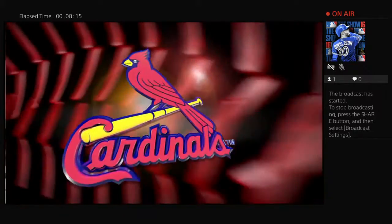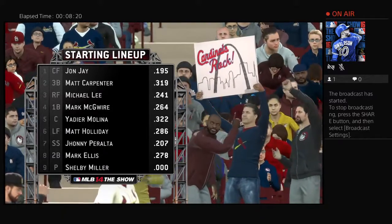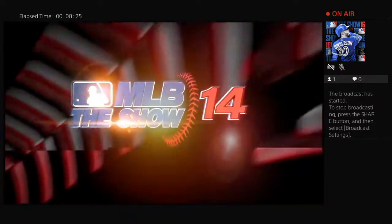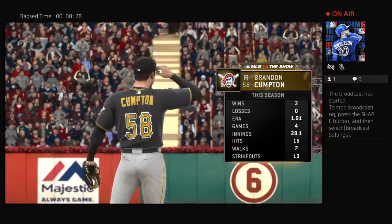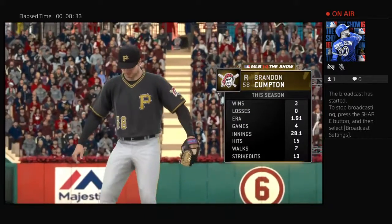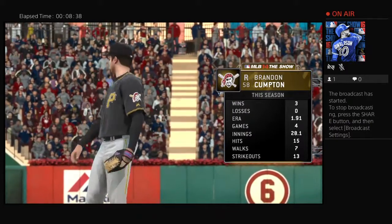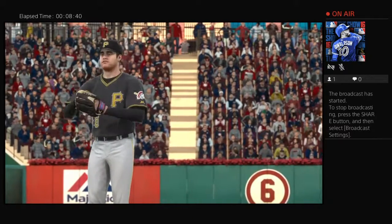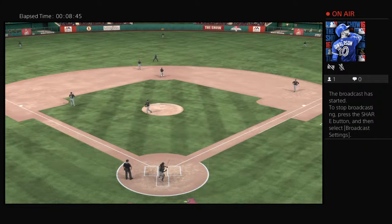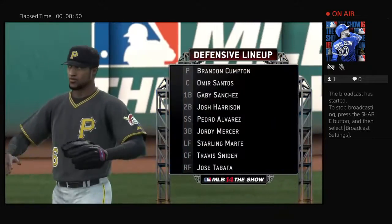Now the starting lineup for the Cardinals looks like this. Brandon Compton will get the call to face these guys. He's one of those pitchers you can't allow to fall into a comfort zone out there, because if he settles down and has success in the early going, it does wonders for his confidence. And a look now at how the Pirates line up on defense behind him.